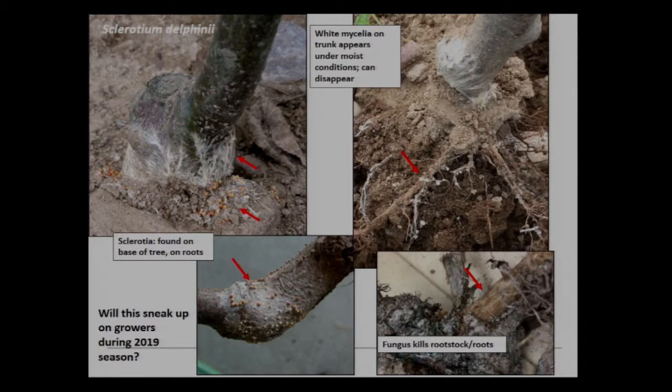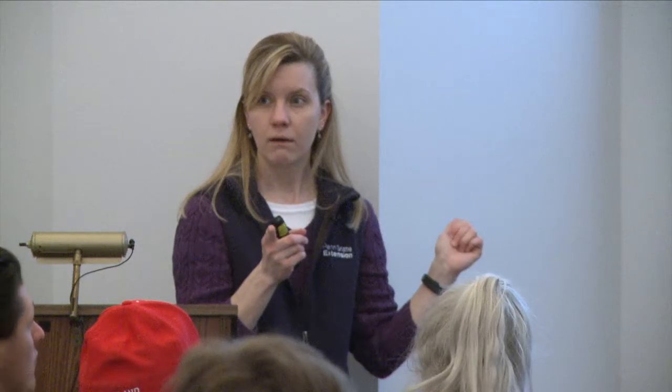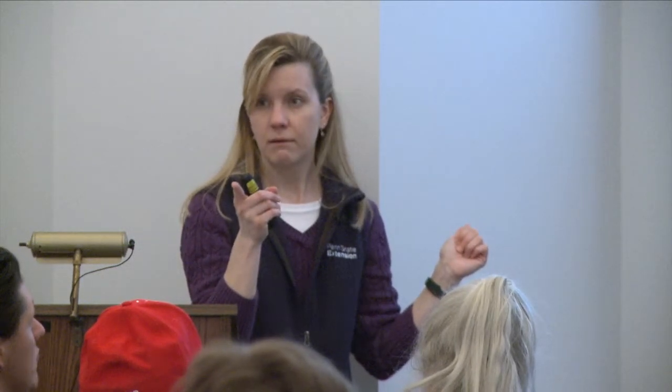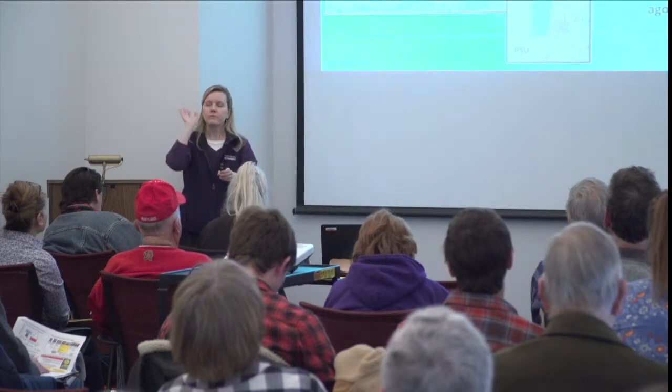So the question is, could this be an issue for tree fruit growers next year? Since we're a little further south here, has anyone ever encountered this on any crop? Have you ever seen this before? You basically see sclerotia in soybean. Yes, you see southern blight of tomatoes and a number of other crops. It's here. I see you've got a different name. We're familiar with Sclerotium rolfsii.